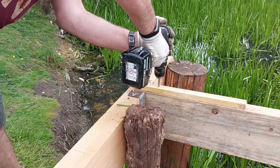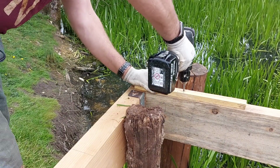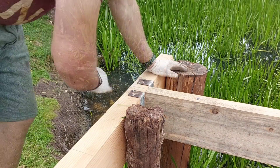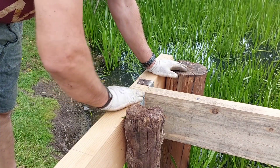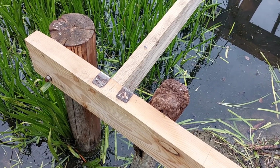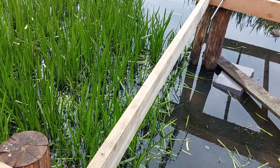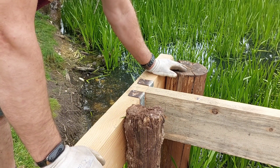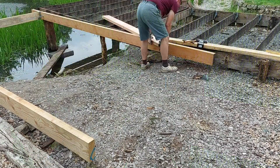Finally, take these off. What you get then is a lovely flush finish. So that's the first one down. We've got, what did we say? Is it 12 or 14 on each side? Not that I can cut them today, but a fair few to go yet. So we're going to do the one the other end now.